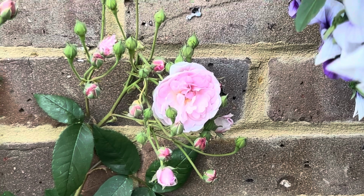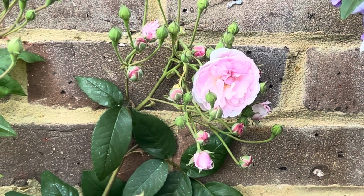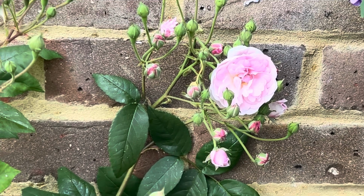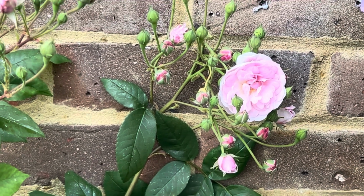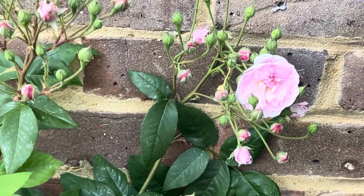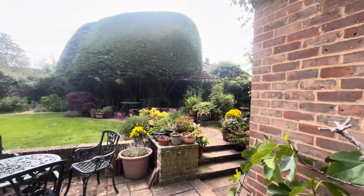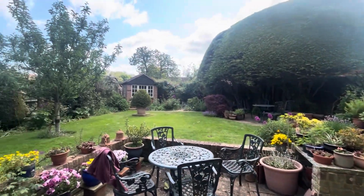I don't know if you can pick two real favourite roses at the moment, but Blush Noisette would certainly be in my top two, because it's just wonderful. Anyway, I thought I'd better add that. So apart from that, I think that's it for today.